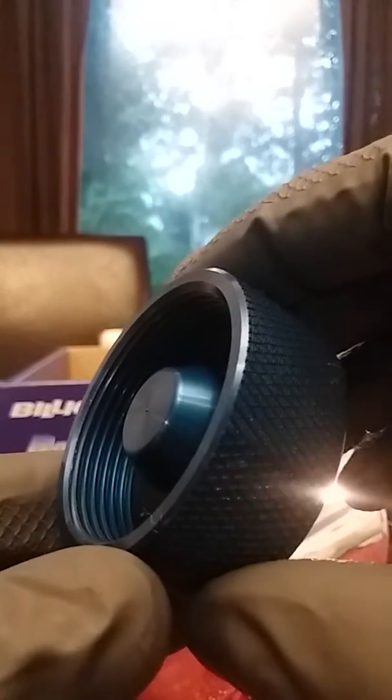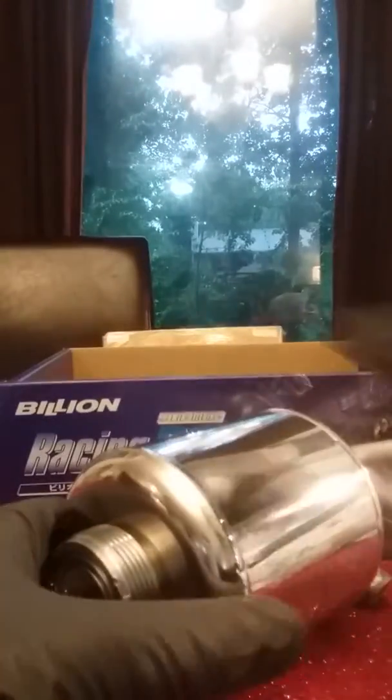Here's the cap again. Let's take a look at the inside of it. Your threads, inside of the cap, right? And this is it. This is what it does.